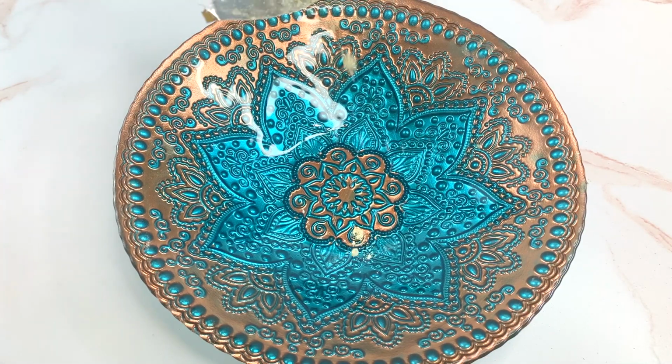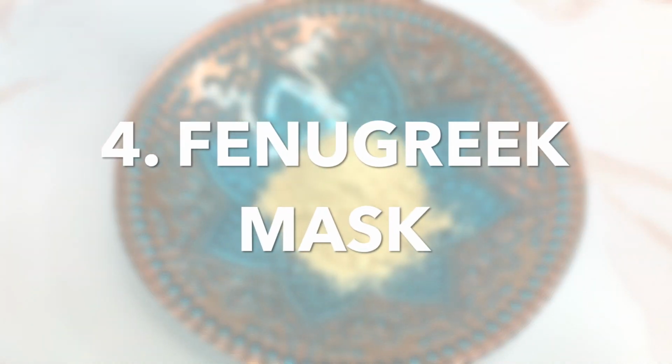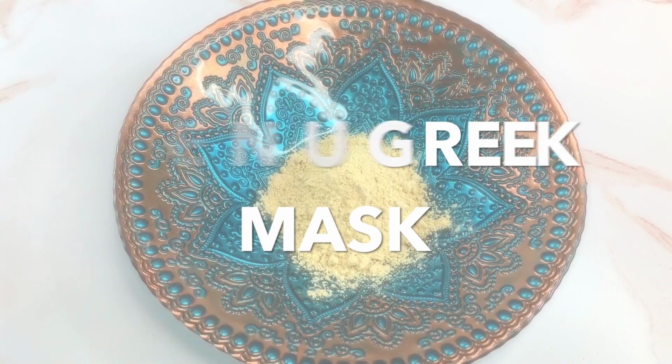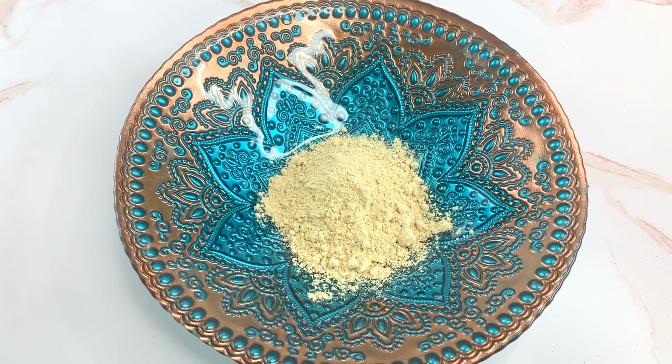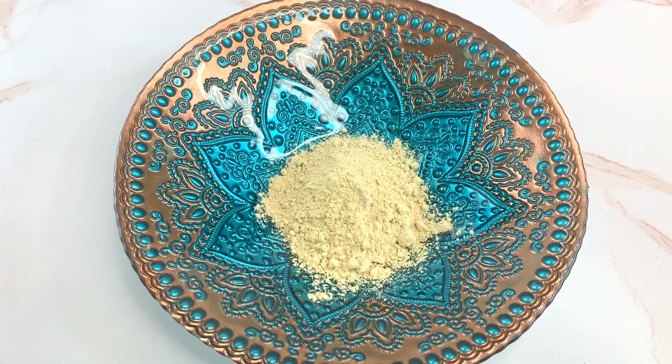Another great way to use fenugreek is using the powder directly. And a little goes a really long way. For those of you who might be new to fenugreek, you may not realize that this herb expands like crazy. So please do not mix a whole package up because it makes a lot. It definitely makes a lot.